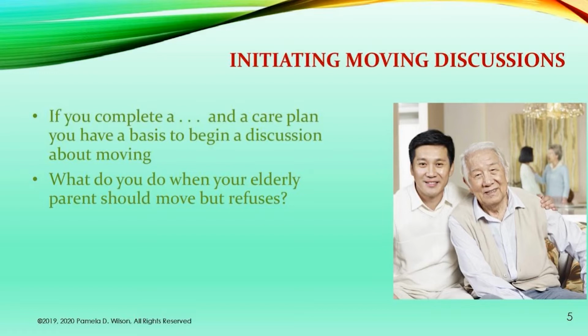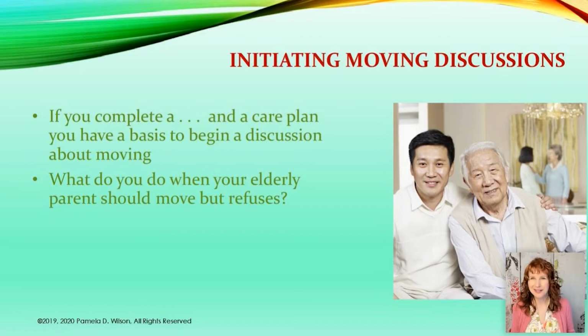But the question is, what do you do when your elderly parent should move and they dig in their heels and they say no? I will share my personal experiences with these situations. In situations where I was the care manager for the children, there was a point where if the children were not the power of attorney, if they didn't have any reason to make a decision for an elderly parent, if the parent was still in control, many times we had to leave it up to chance, which is not what we want to do, but it will force the situation eventually.